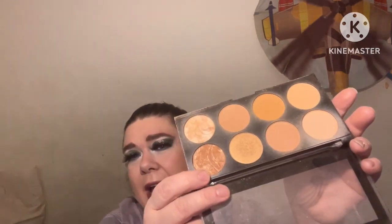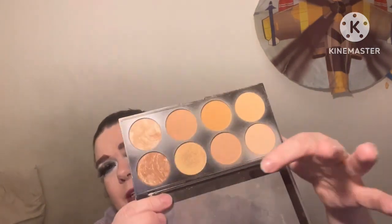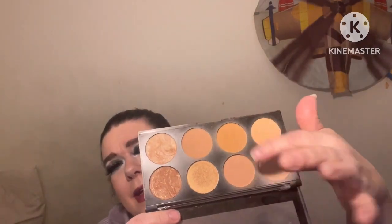I center in this quad in the middle, but I still like this. And also this can be like a highlighting bronzer. That's what I'm trying to say. So yeah, I really get quite a good use out of it. Obviously, you can't tell much of it, but you can tell it's gotten some wear by the shadowing around the pans. So yeah, I definitely like their bronzer.